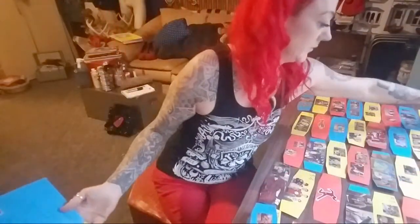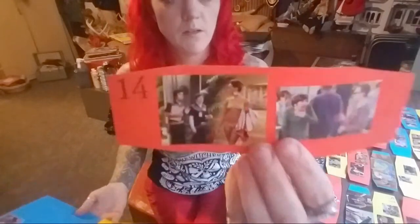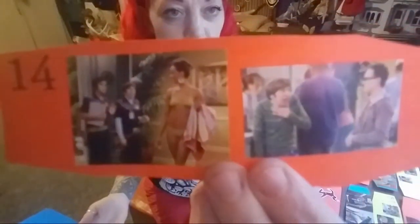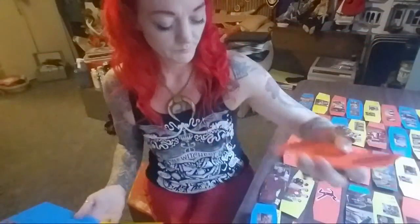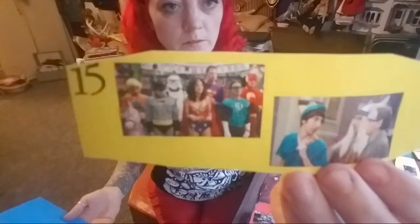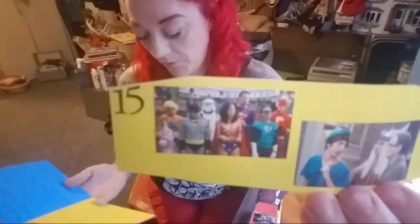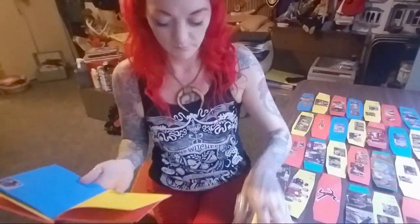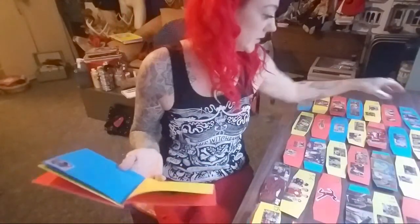Card 14, divine feminine. As you can see, there is definitely a divine female standing in front of those boys, and they are getting choked up. Card 15. They're all in their fancy dress. So I put, for this card, fancy dress or costumes. Fancy dress.